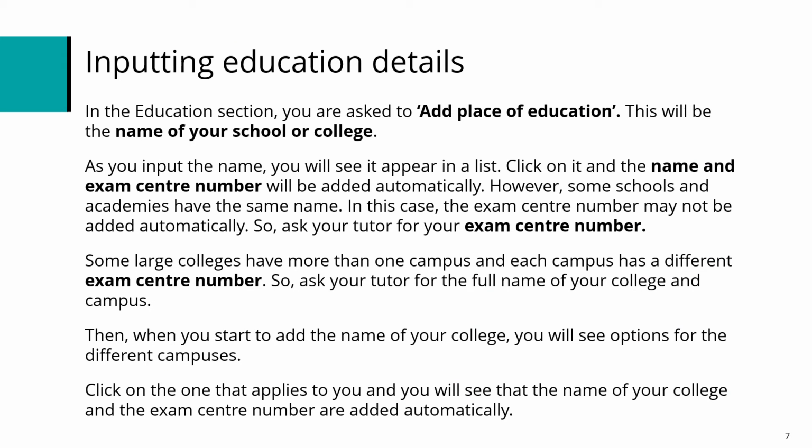We are now going to look at the education section. Here you are asked to add place of education, which will be the name of your school or college. As you input the name, you will see it appear in a list. Click on it and the school or college name and exam centre number will be added automatically. However, some schools and academies have the same name. In this case, the exam centre number may not be added automatically. So ask your tutor for your exam centre number.